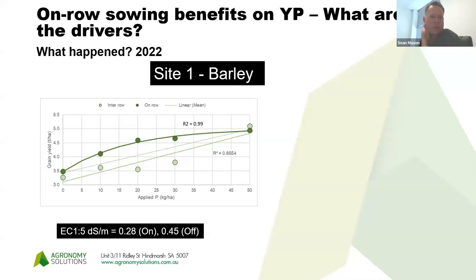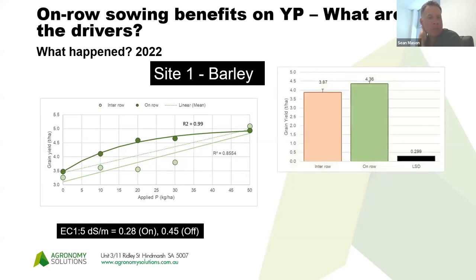Conversely, if we did that on the inter-row of the previous stubble line, that's effectively a flat line bouncing around 3.5 tonne, maybe slightly higher. So that's a tonne difference just in that sweet spot of 20 units of P. A significant story there: the benefit of on-row is a nicer environment and utilisation of P is a lot better.